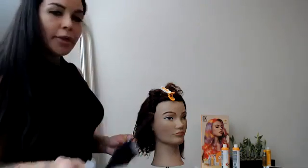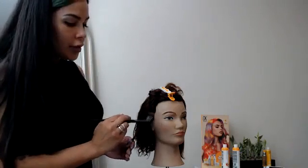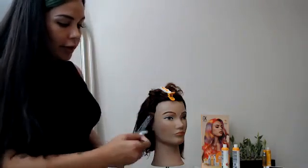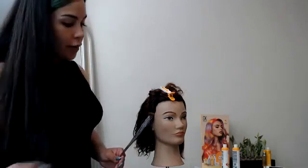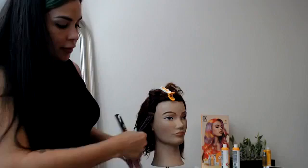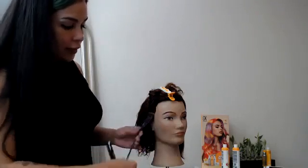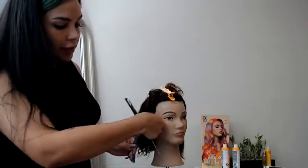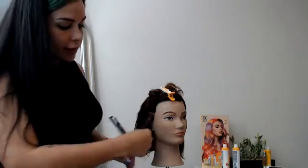So when I apply our treatment to the hair, you want to apply it just a 1/4 inch away from her scalp. You don't want to apply it directly on the scalp. And you do want to make sure that you're saturating enough to where every hair strand is being touched by this treatment. So what I like to do is I like to comb the product through and I like to massage it in gently just to make sure each and every hair strand is saturated nicely.